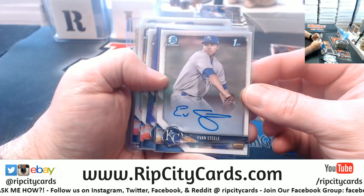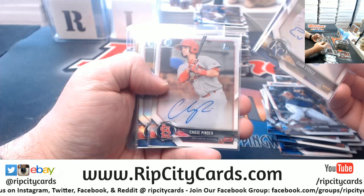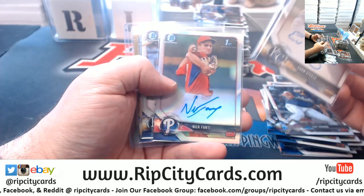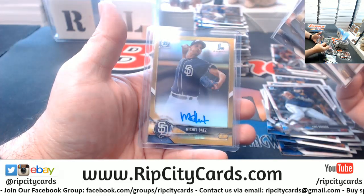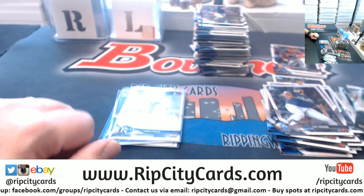So, we had autographs for Evan Steele, an Aidman purple to 250, a Chase Pender for the Cardinals, a Nick Fanti refractor for the Phillies, which is 321 out of 499, a Nicky Lopez for the Royals, and a gold Michelle Baez to 50 for the Padres.